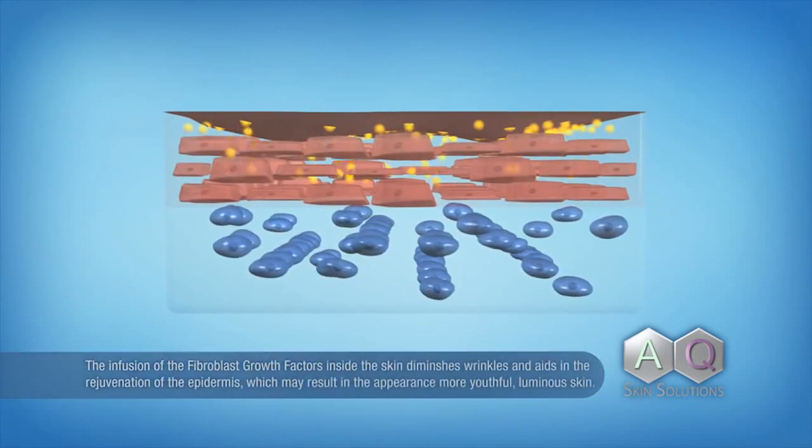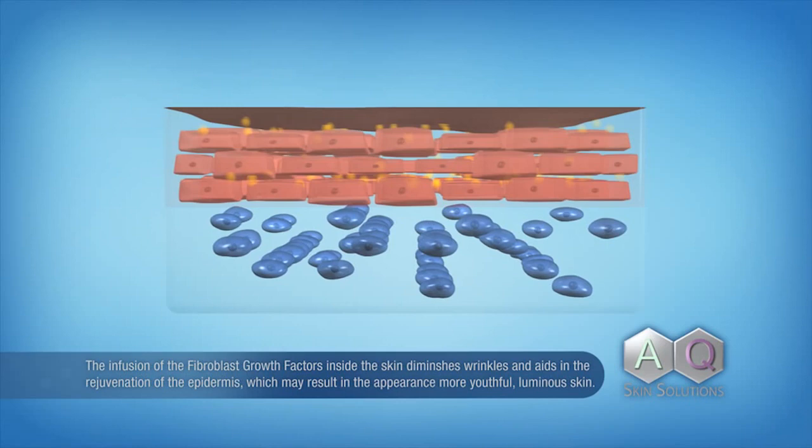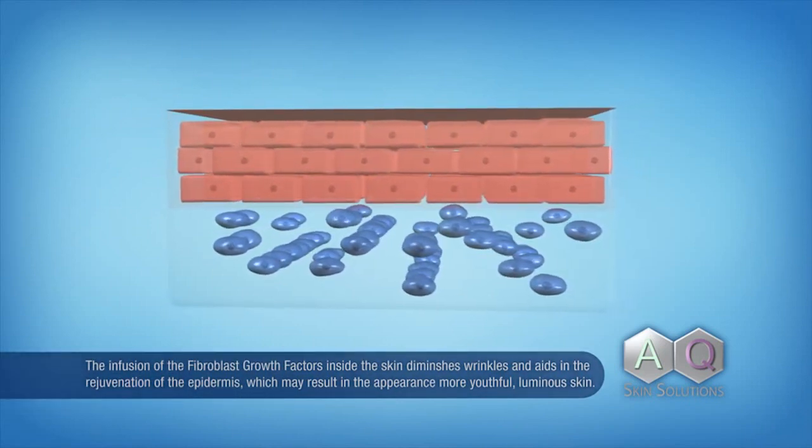The infusion of the fibroblast growth factors inside the skin diminishes wrinkles and aids in the rejuvenation of the epidermis, which may result in the appearance of more youthful, luminous skin.